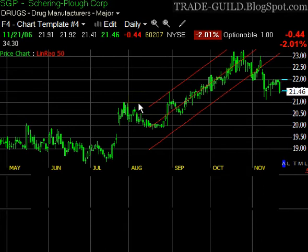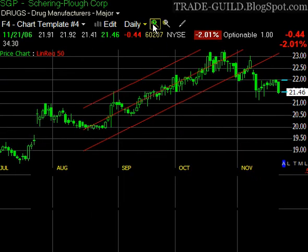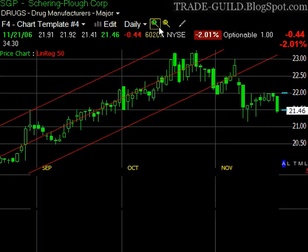Next up is Schering-Plough, SGP. I talked about this one last night not having a lot of volatility, but for a stock that doesn't have a lot of volatility, we had a pretty darn nice move today, down 2%. I suggested maybe using options or leverage on this. Maybe we're going to get some support down here off these 2 hammers.